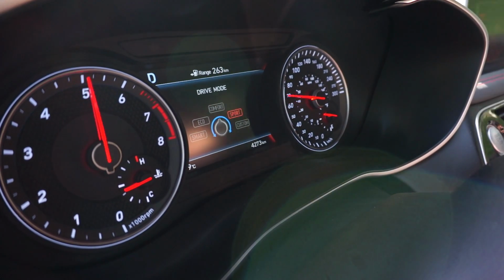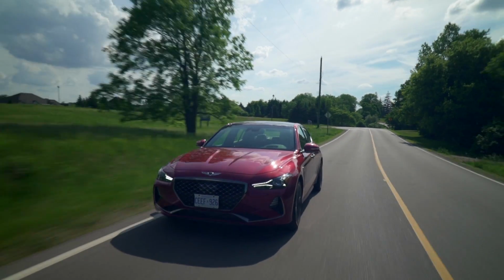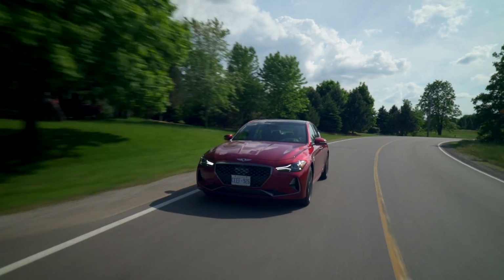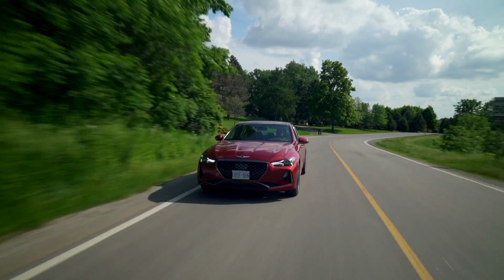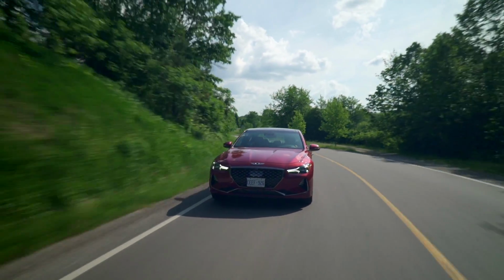But just put it over into sport mode with the dial. Everything lights up red, suspension sharpens up, steering weights up, bolsters come in and hug you, and you're off. And it becomes a really fun car to drive. Now, obviously, I can't explore the limits of this car on a back road like this, but it's pretty much the same drivetrain as in the Stinger, and I can tell you that it feels rear-wheel drive on the track.